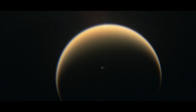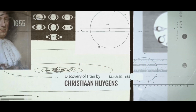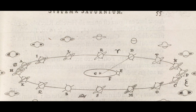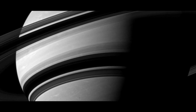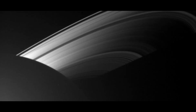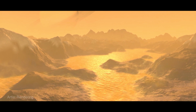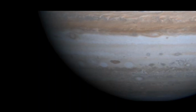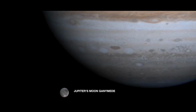Titan was discovered in 1655 by a Dutch scientist, Christiaan Huygens, a very famous polymath scientist, and he found Titan looking through his telescope when he was looking close to Saturn. He was also the first to observe the rings of Saturn at the same time. And he named it Titan because it was thought to be the largest of the moons in the solar system at that time, partly because of its dense and extended atmosphere. It took some time before it was realized that Ganymede is actually a little bit larger than Titan.